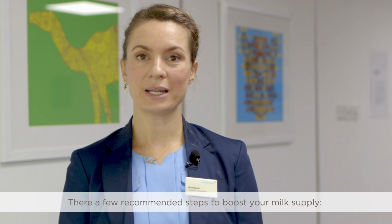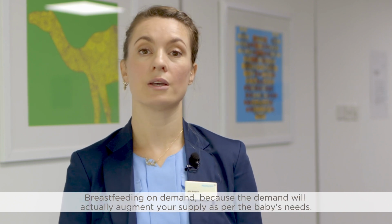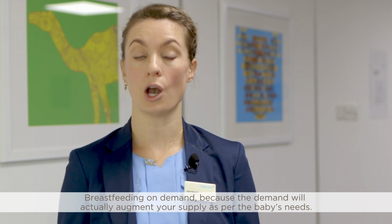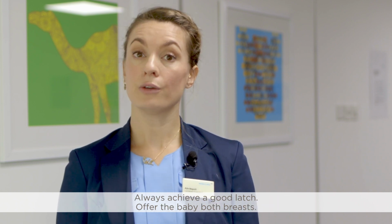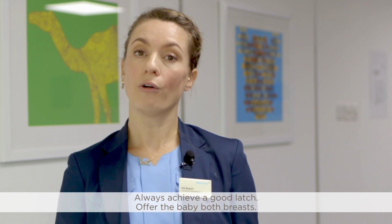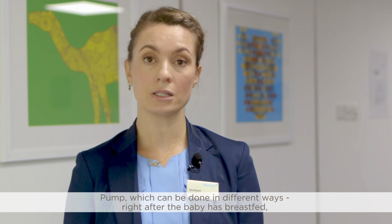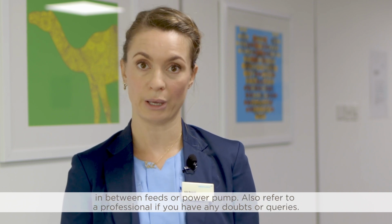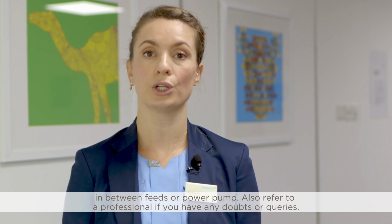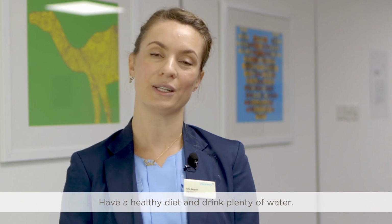There are a few recommended steps to boost your milk supply. Breastfeed on demand, because the demand will augment your supply as per the baby's needs. Always achieve a good latch. Offer the baby both breasts. Pump, which can be done in different ways: right after the baby has breastfed, in between feeds, or power pumping. Always refer to a professional if you have any doubts and queries. Have a healthy diet and drink plenty of water.